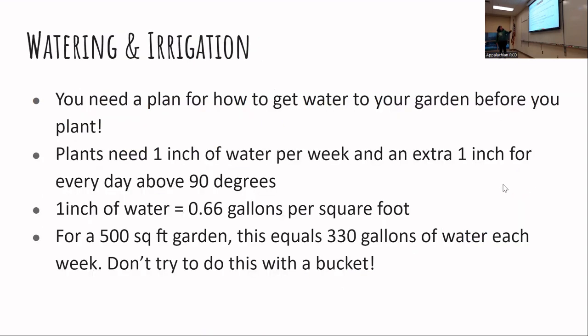Okay, so watering and irrigation. You really need a plan now for how to get water to your garden if it's not already set up to do so. Plants need 1 inch of water every week. And for every day that it is above 90 degrees, you need an additional inch of water on your garden. So just keep that in mind. If it is above 90 for a significant period of time, you're probably going to be watering every day just to keep those plants from drying out.